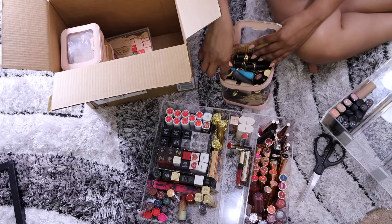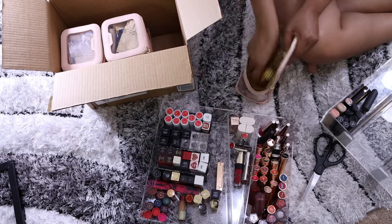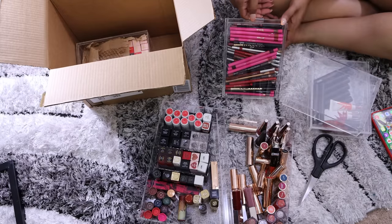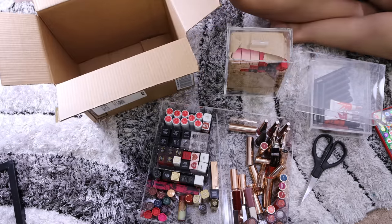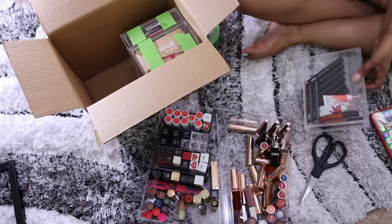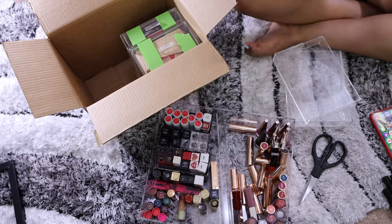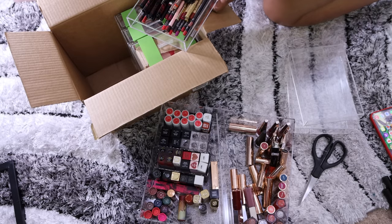That held everything in place, and I was able to just stack those acrylic drawers inside cardboard boxes for easy travel. Again, that was so easy to do, and it really cut down on the amount of time I spent wrapping products. I did not need to wrap each of my lipsticks individually. I just went ahead and tucked them in, made sure everything fit nice and snugly before actually putting them in the boxes.